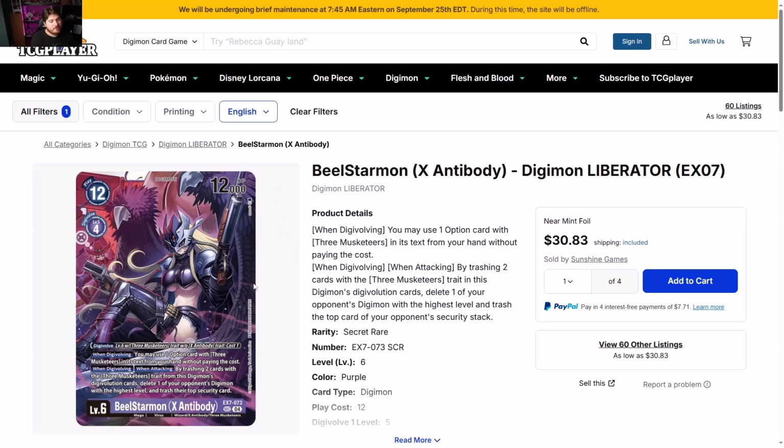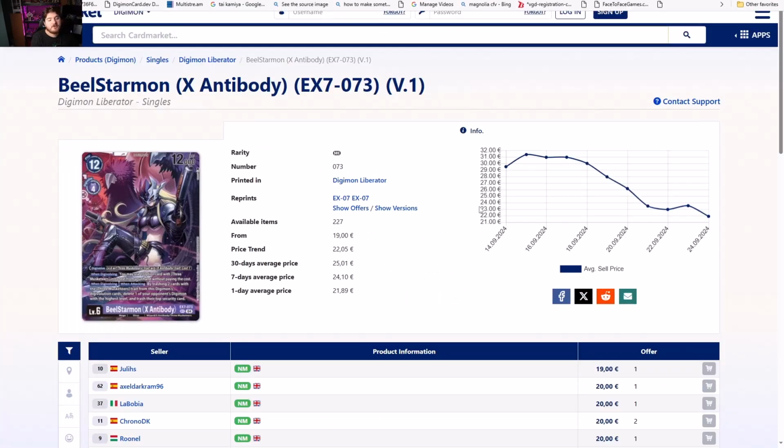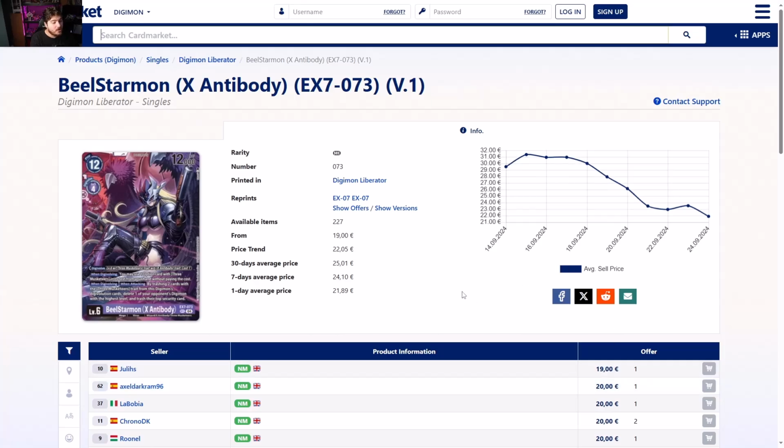Let's see if I can bring it up more. Can I go bigger? No. Sad days. Europe side though, €20 to €22 range, a lot cheaper than us by at least $8, give or take. I would say maybe 7s, but it's good to know that's where the ballpark is going with this girl.